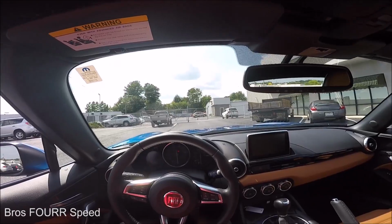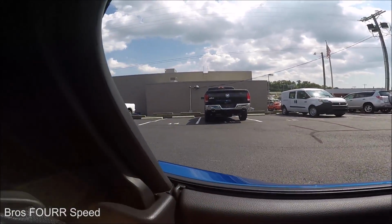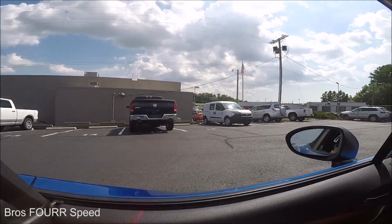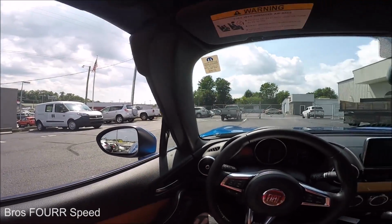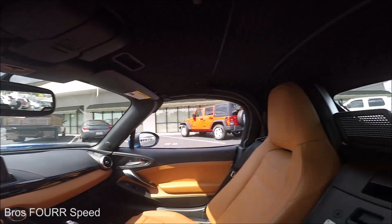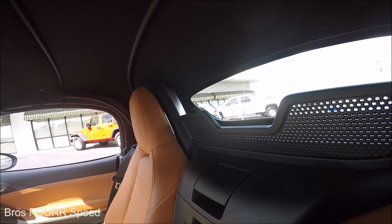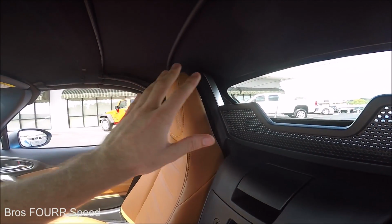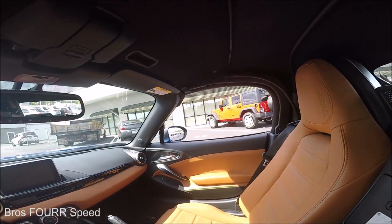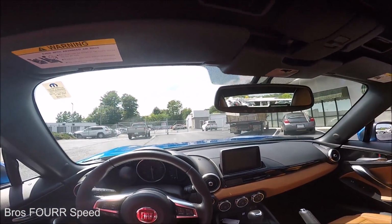As far as visibility goes in this car, looking over your left shoulder, you do kind of have a blind spot right here. There's not a second window to look out of, but of course you do have your side mirror. Looking out of the rear view mirror, you have plenty of visibility. That glass is very large, even looking over your right shoulder. Not too much of a blind spot there. You have visibility on both sides, of course, and then again, your side mirror on the passenger side.